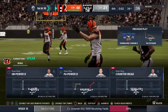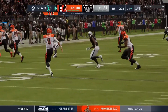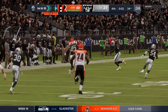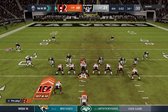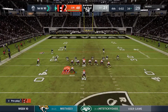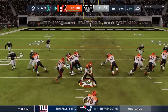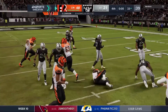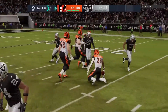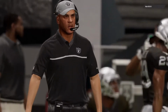A big connection on that one. 36 yards. First down, Bengals. So the big play changes the complexion of things. Here's 1st and 10 just outside the 30. And he'll give it here to his running back. And he is going to be stopped here at the line of scrimmage. And time is going to expire in this football game.